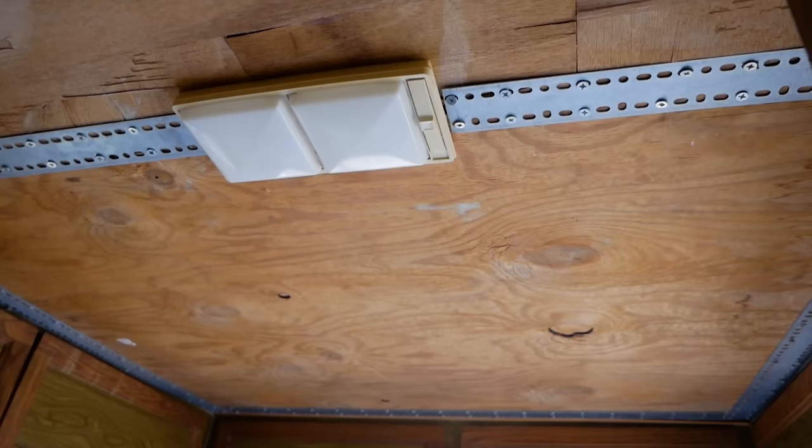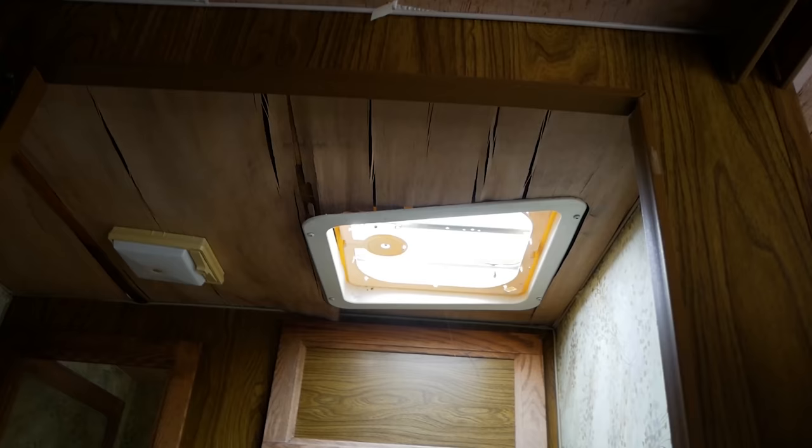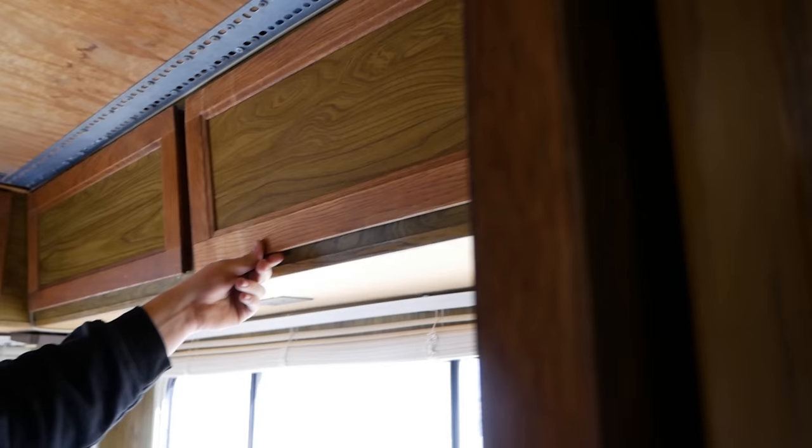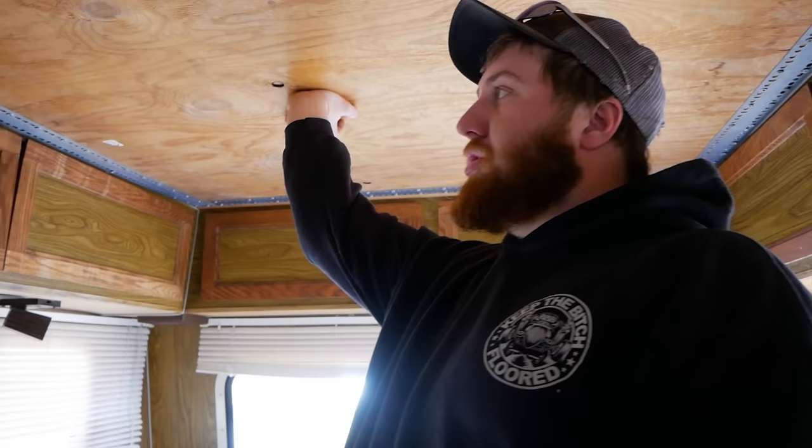Let's run away. Have you seen the vent, though? Oh, that's fine. I won't worry about that little guy. It's just structural. So despite looking rather decent inside and being the cleanest camper we've got yet, this one has a decent amount of water damage and structural issues above and below, unfortunately.